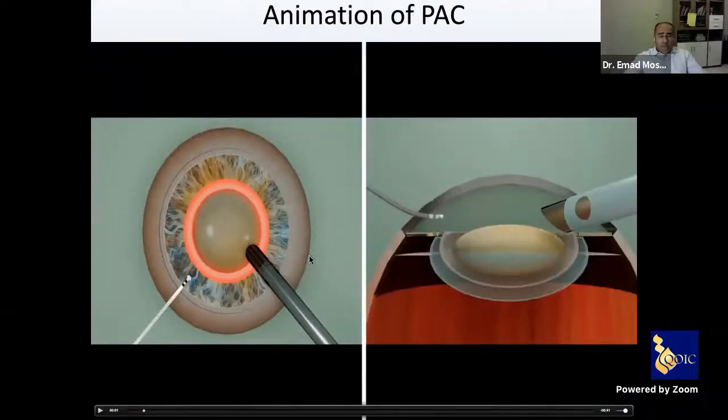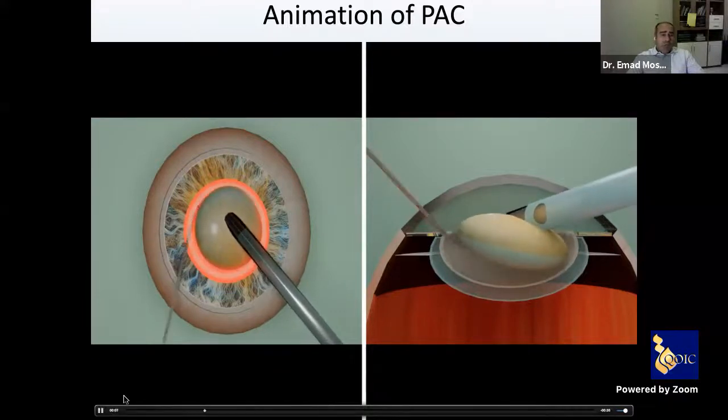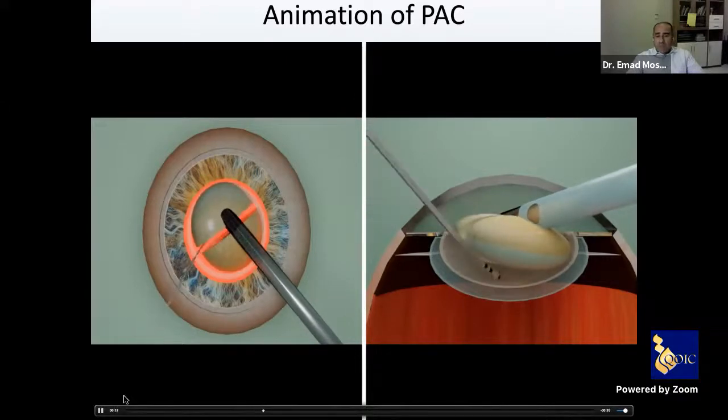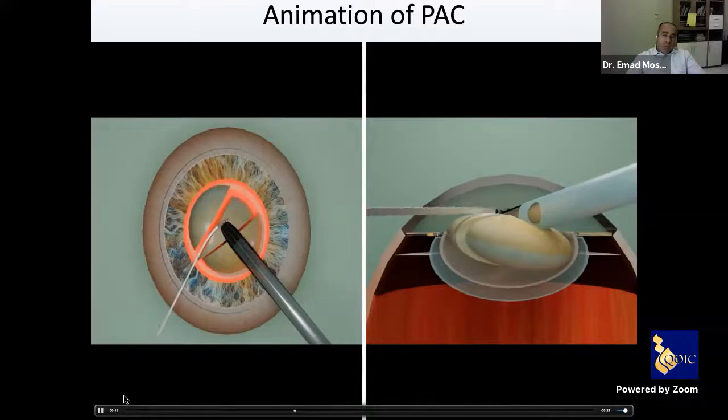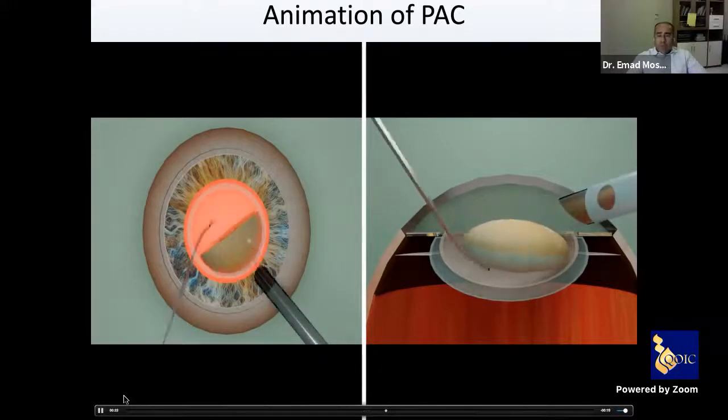We prepared an animation video just to make this technique easier to understand. We have a top view and a side view. The top view shows how we insert the phaco tip in the middle of the nucleus, and under high vacuum and occlusion, we tilt and lift the nucleus. The side view shows how the spatula is inserted between the nucleus and epinucleus, and how we perform the first chop.